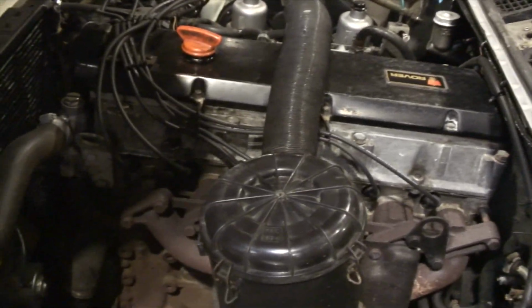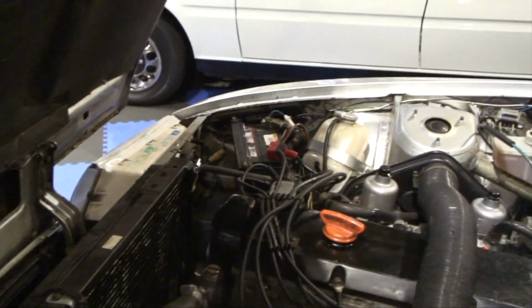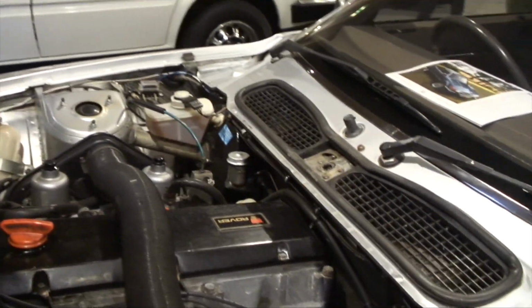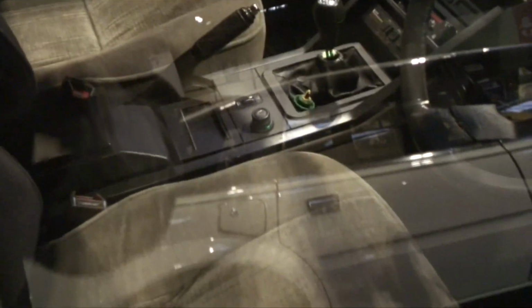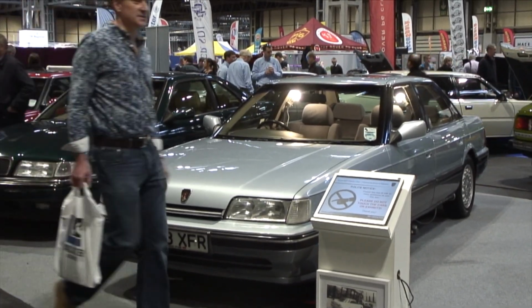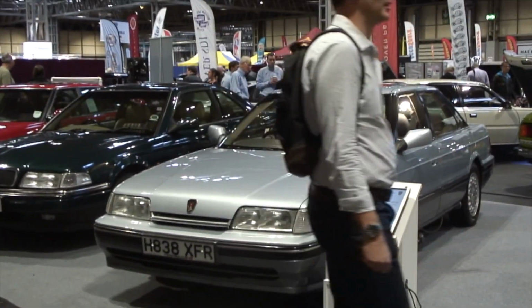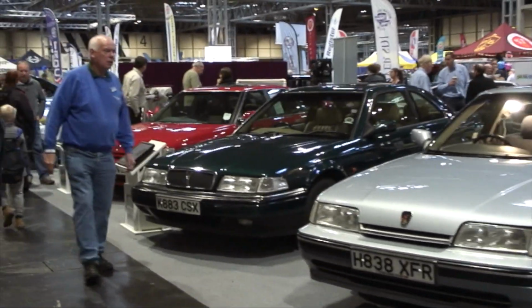SD1s were represented with three six-cylinder engine cars. All were in good condition and well maintained, including this rather old Series 1 version, which is represented alongside the newer Series 2. The SD1's successor, the Rover 800, was also represented at the show, with a good example of the original shape and the newer shapes as well.